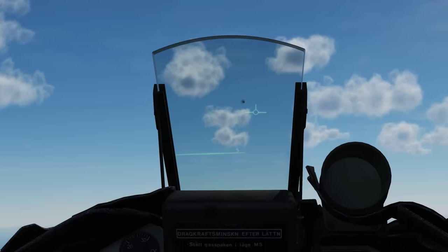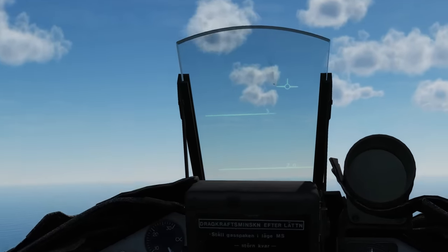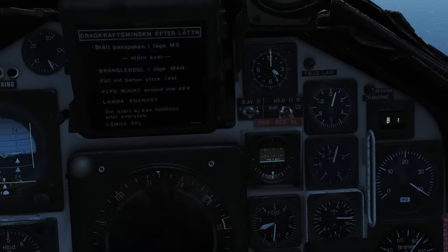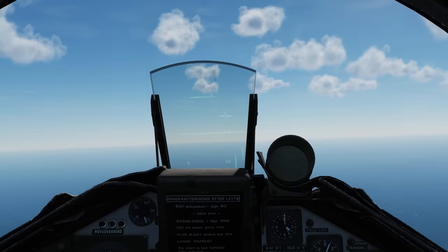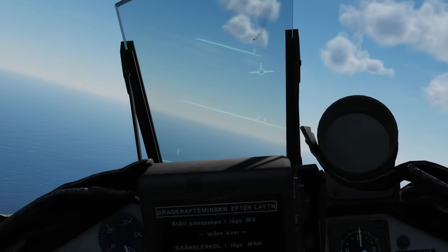Leveling off there. Right, I'm completely clean of radar signals now. Yeah, go back to 90%. You don't want to waste too much fuel. Ready for them. And we're going to go for a left roll. We're going to turn back in.